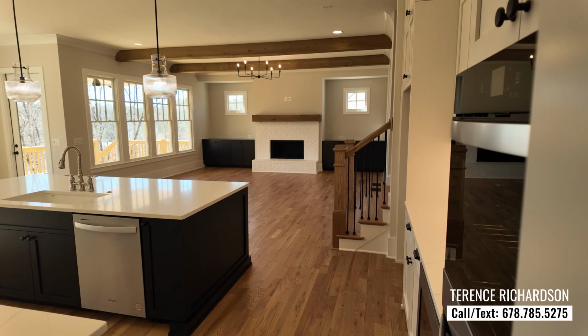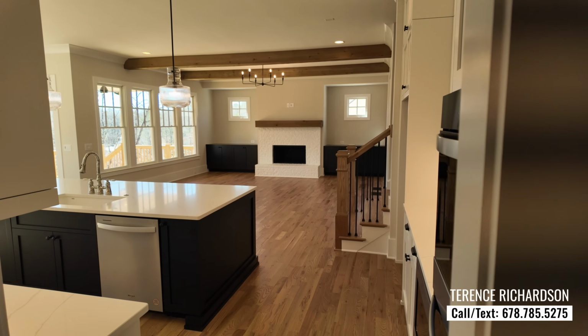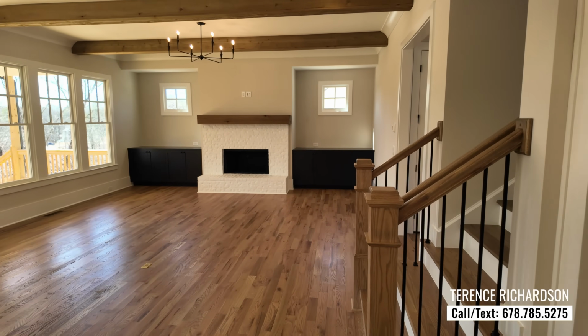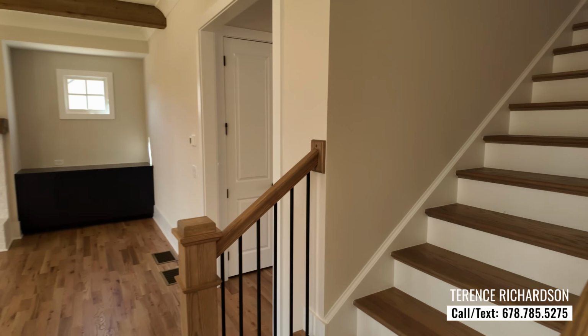All right, I am going to take you upstairs next. Take a look at the other 4 bedrooms, including the primary suite, the master's up there.